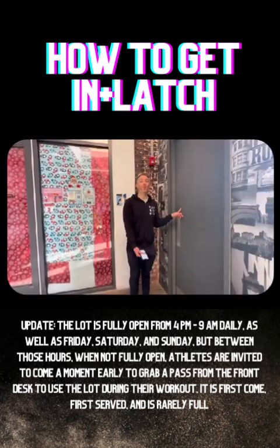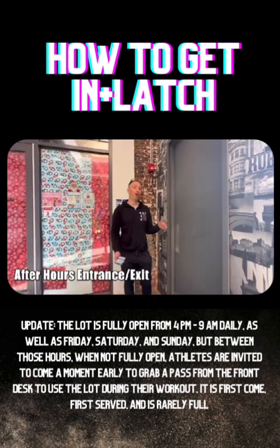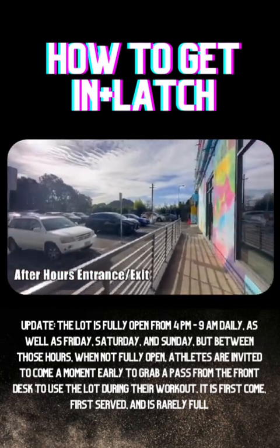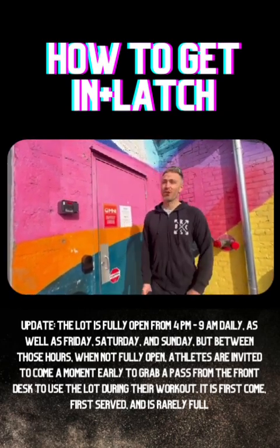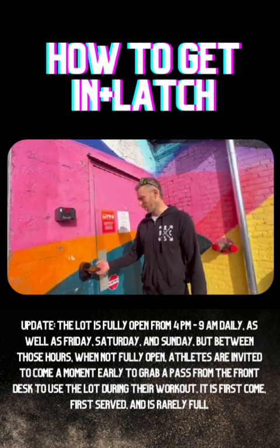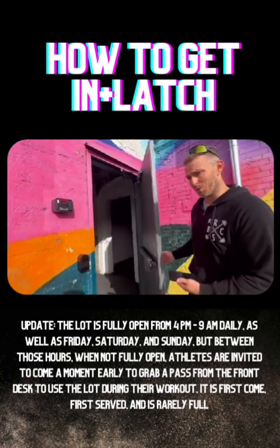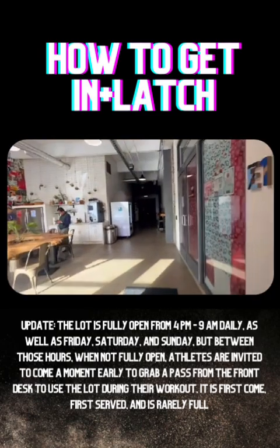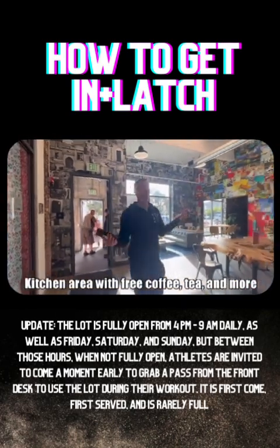This door here is your after hours door. So after 6 p.m., when the lobby is closed, until 9 a.m., coming in those hours, we're going to use this side entrance. So we're going to go ahead and show you how to get in. All right, so you see, we're just down a walkway from the main entrance. Same thing: we're going to hold up our Latch app, and when it goes green, we're going to open the door, and we're coming on in. And we're back to the same space.